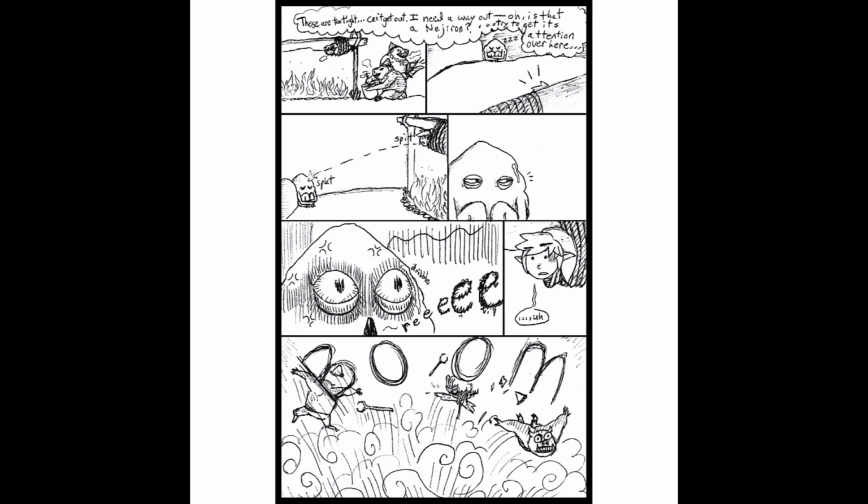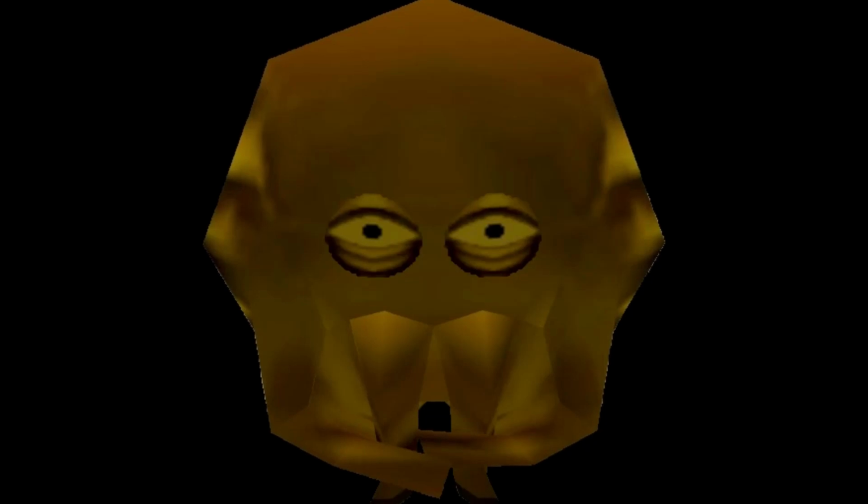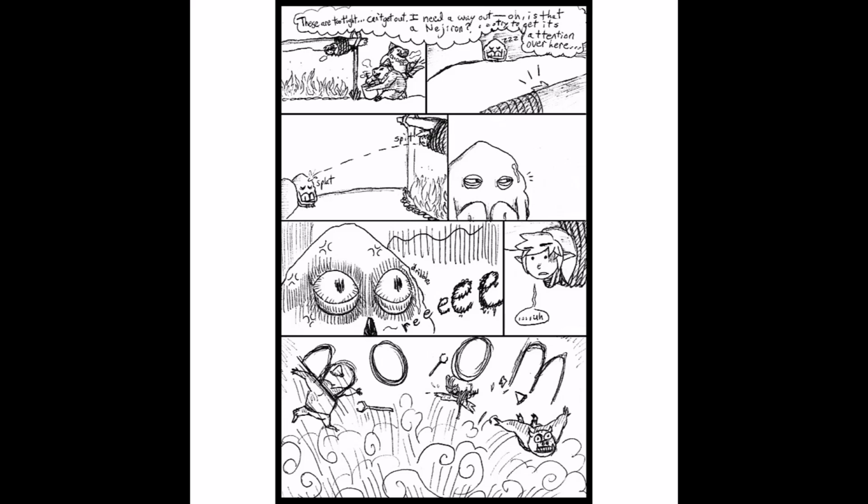Boom. So the idea of him spitting on a monster to get it to be incredibly furious and explode was, at the time, absolutely hysterical to me. But I guess it's because it's a Negeron, and Negeron are so weird. So the idea of somebody even spitting on one to begin with is just bizarre. I remember posting this and thinking, this is going to be my most popular page ever. It's going to have so many notes. Many people are going to comment on it.